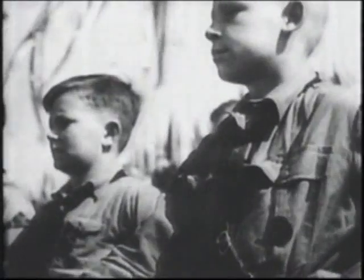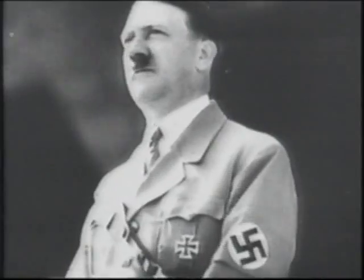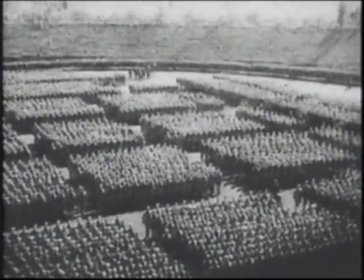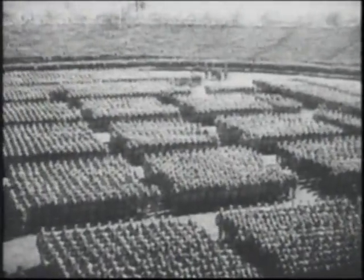Hitler mesmerized his followers. He revitalized industry, put the nation back to work, and dismissed the terms of the armistice. Now was the time for Germany to reassert itself, to rearm with new weapons, especially warplanes for the new Air Force, the Luftwaffe, under Field Marshal Hermann Göring.